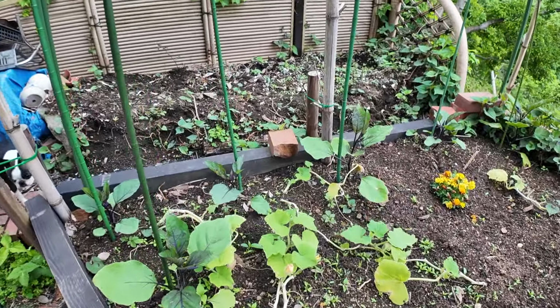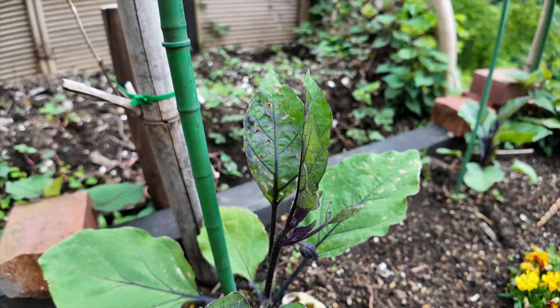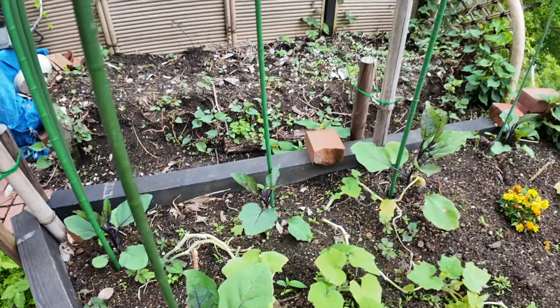I may plant some more of the butternut squash, just in case, just to see. But the eggplant looks good. Even got one ready to flower here. And there. They're looking good. Once they get a little bit bigger, I'll tie them to the stakes here.